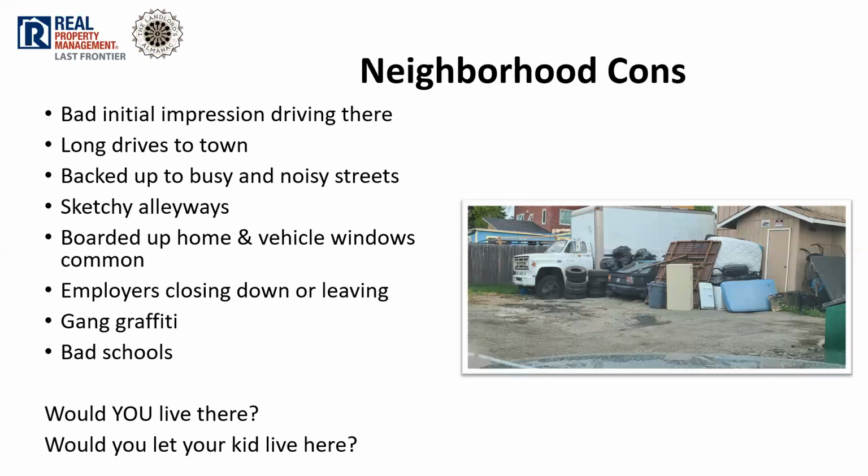Again, if your 17, 18, 19-year-old kid was moving out for the first time, would you be happy if they were living in this neighborhood? I know it sounds like I'm beating this to death, but trust me, there's a reason: once you've bought it, I'm sorry, I can't help you.